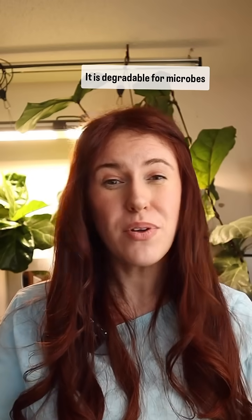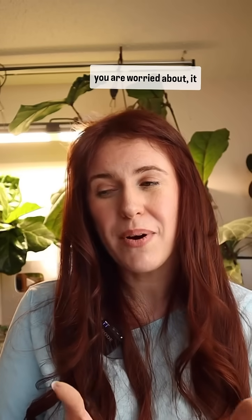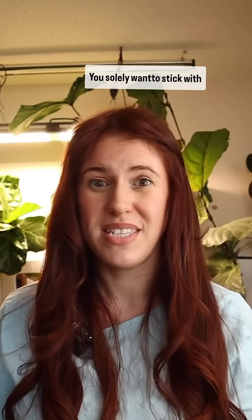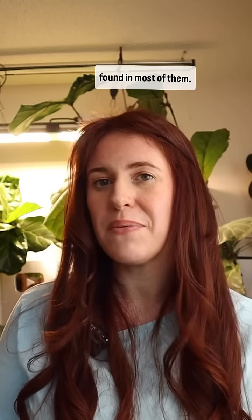It is degradable for microbes, but if it's something that you are worried about, I actually wouldn't go for any sort of conventional potting soil. You solely want to stick with organic because that will be found in most of them.